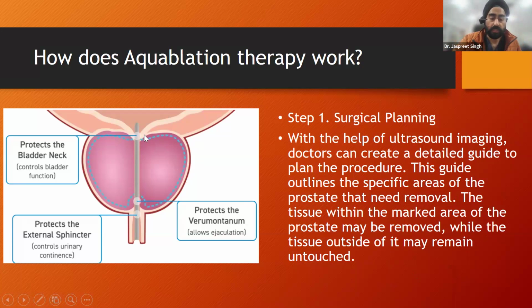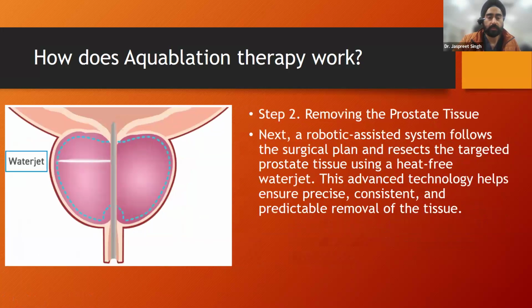In real time, we're able to identify the opening of the bladder, so it helps to prevent any injury to the opening of the bladder. And also the urinary sphincter, which if it gets damaged, can lead to urinary incontinence. We're able to identify and map that and protect that. So the mapping is the first part of it, where we're able to plan what needs to be treated.